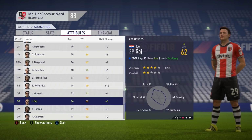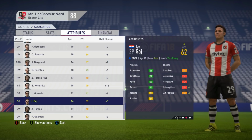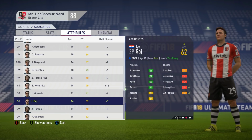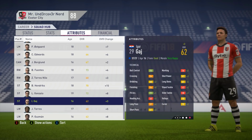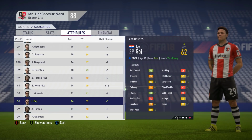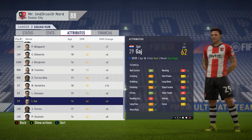Not an impressive weak foot, but decent skill moves. But the thing that stood out for Gaj, again, was the physical attributes, and we can see that the physical attributes there were very nice indeed. The technical, nothing really stands out as being amazing, especially his finishing. His finishing went up by 8 by the end of the last season, but still at 54, not good at all. Good ball control and dribbling.